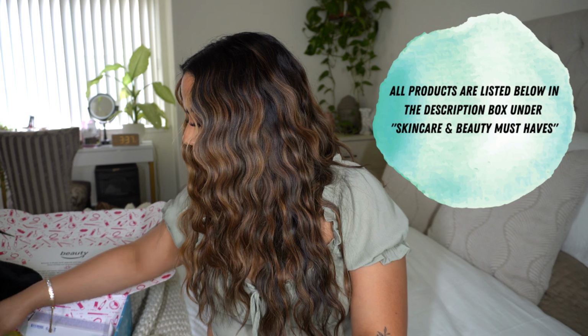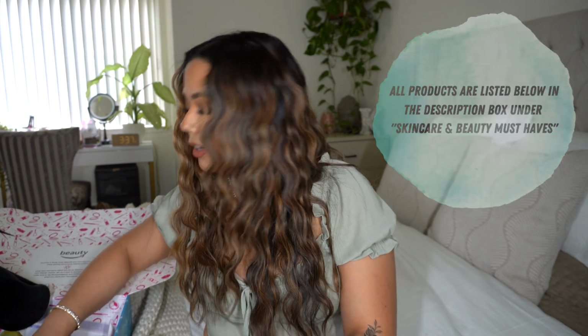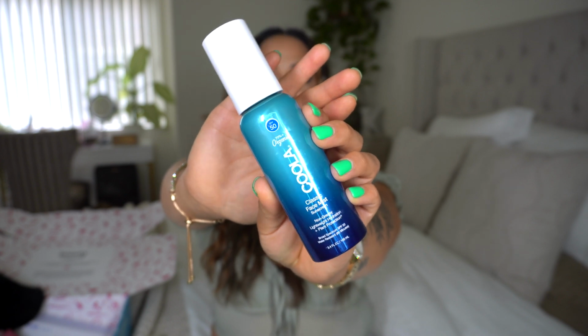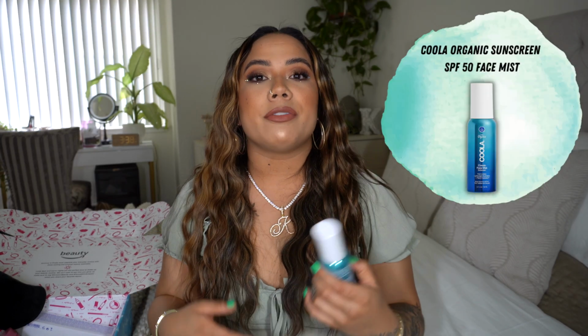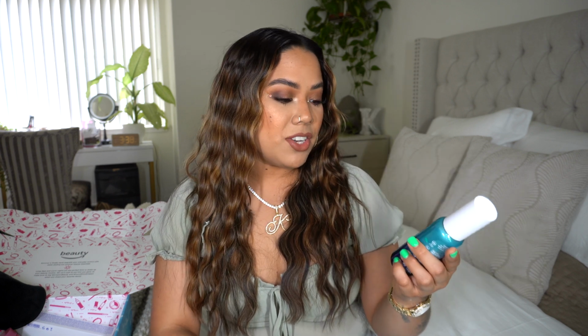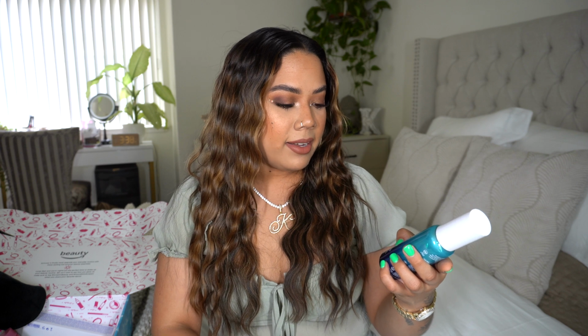So more skin stuff. Okay, so here is the Coola Face Mist with SPF. I get this question a lot from clients and friends, and they're like, what do I do when I'm wearing makeup? How do I reapply SPF? Because I don't want to ruin my makeup. So this is actually a really nice, light face mist with SPF in there, and it's not greasy, it's lightweight, plant-based, and water resistant. I'm going to spray it right now, and I've tried this before.